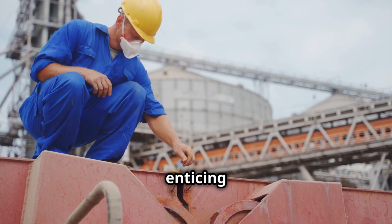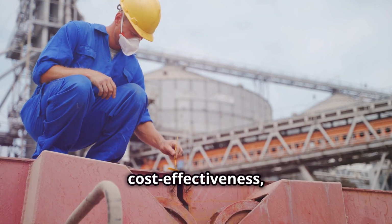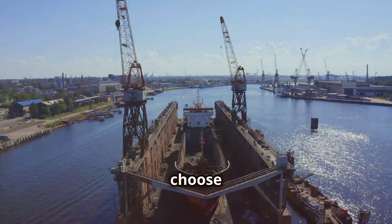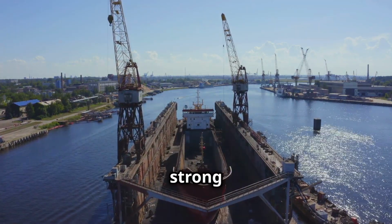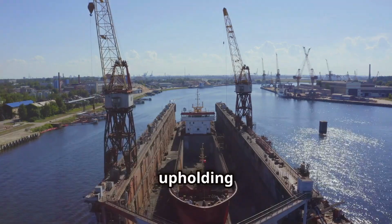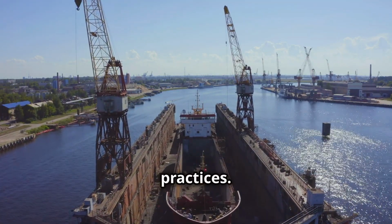Open registries offer enticing advantages, such as cost-effectiveness, regulatory flexibility, and access to a global workforce. However, it's crucial to choose reputable open registries with a strong track record of safety and labor practices, and remain vigilant in upholding ethical and sustainable shipping practices.